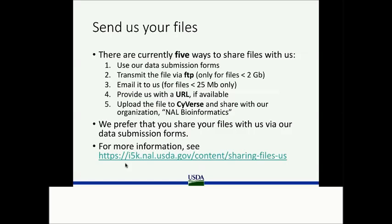You can provide us with a URL if the file exists somewhere that's accessible. Or finally, you could upload the file to Cyverse and then share it with our organization, the NAL Bioinformatics, and then reach out to us to let us know what it is. Honestly, our preferred system is to share the files through the submission forms. And for more information, you can go to this link, Sharing Files With Us, to get more details on all five of those different options.